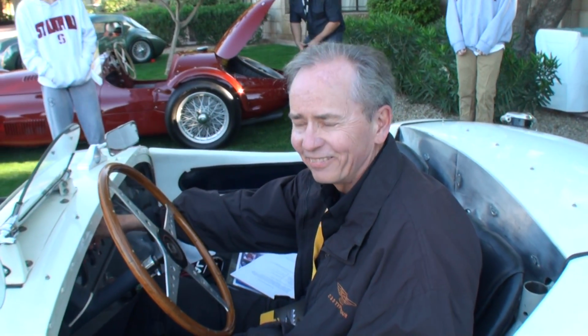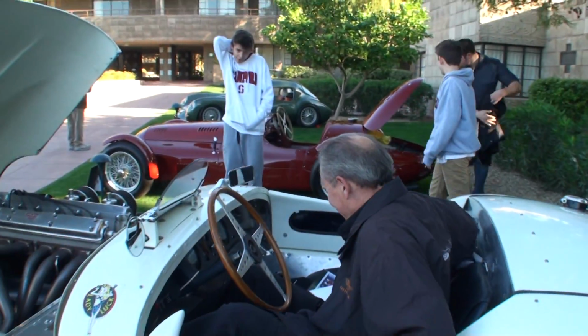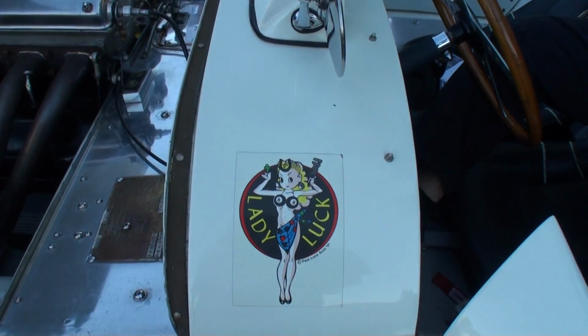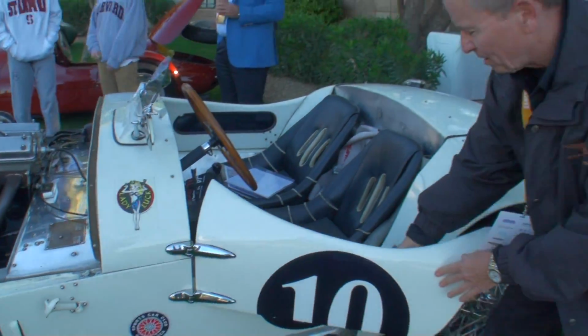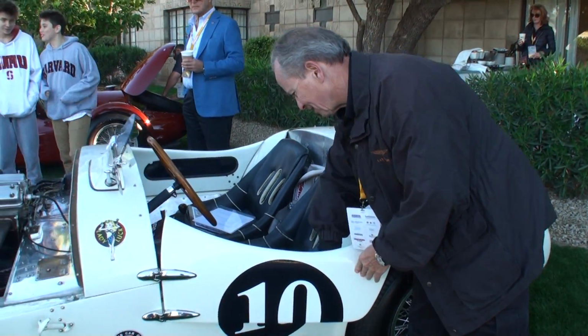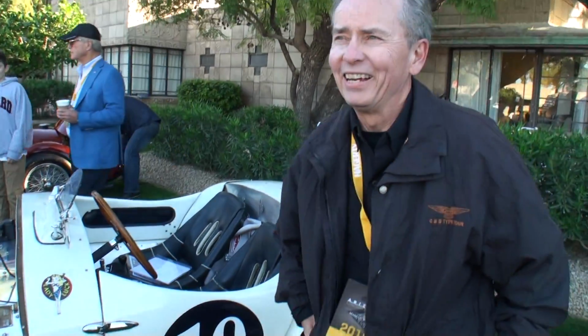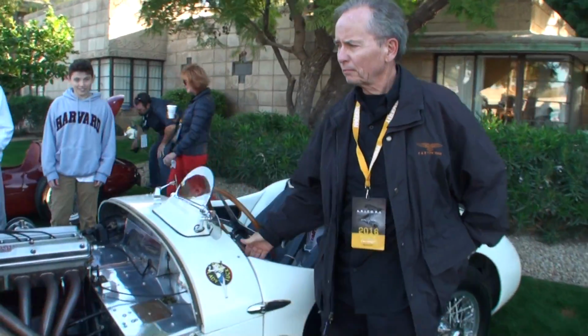Can't help but smile when you hear that. It's got a snarl. It's great. Oh my goodness. It's a great car. What a treat. Thank you. That was perfect. Okay. Let's shut the bonnet.